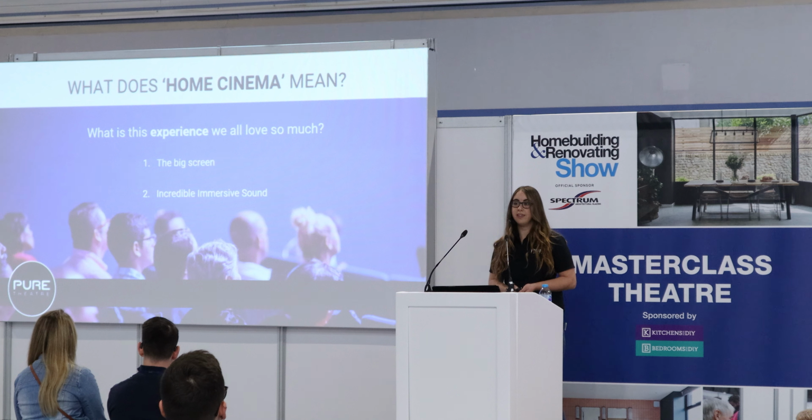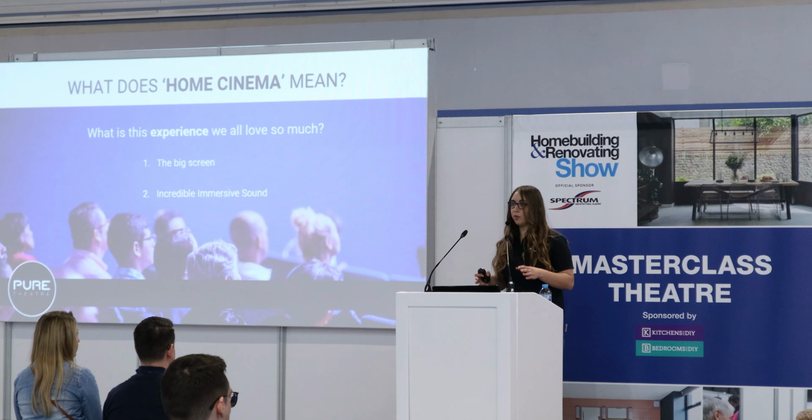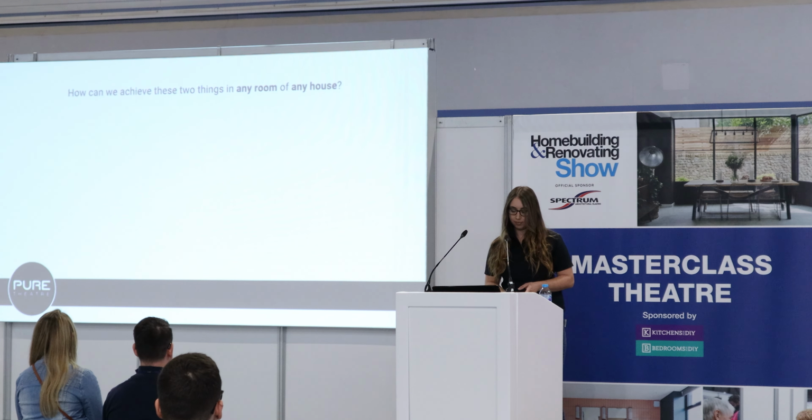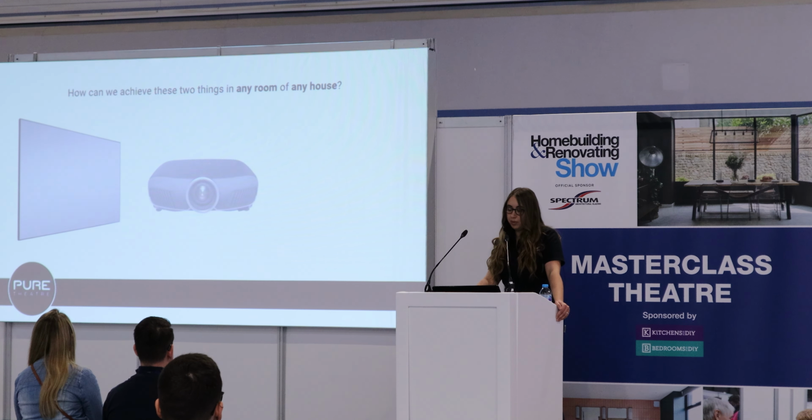The second element is the immersive sound. Most people are actually unaware how much impact the sound at a cinema has on their overall experience. The way movie theatres are able to place sound around you puts you in the middle of the action. So, how can we achieve these two things in any room of any house? Well, we need a big screen, a projector to give us an image, and speakers for that all-important sound.